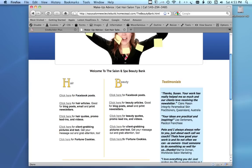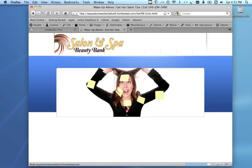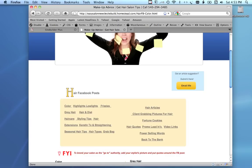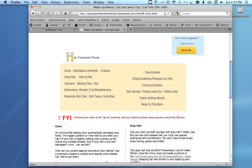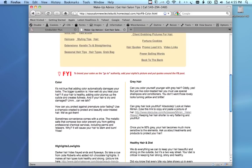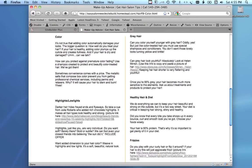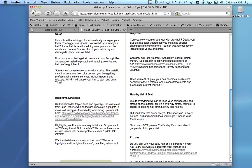So let's click on the Facebook post for hair to get started. There are 12 categories for hair and beauty under Facebook posts. Each of the categories has 3 posts, which I thought was a generous plenty because you want to make sure that you're rotating a lot of what you do. You don't want to just stick with one particular subject.